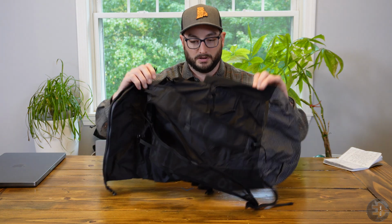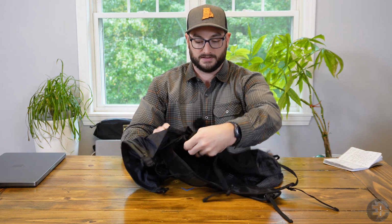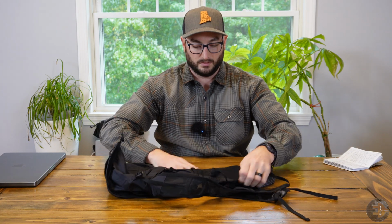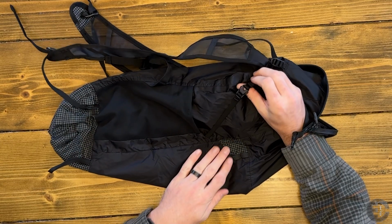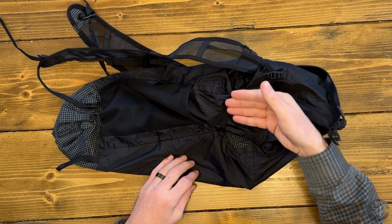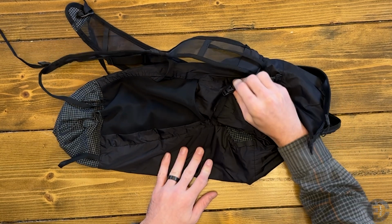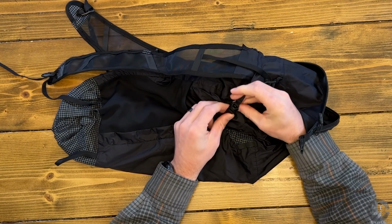Here, let's see if we can bring this out. This is the side of the bag. You also have a compression strap, so if you were going to put something taller in the bottle pocket, the side pocket here, you can use this compression strap to tighten that down and lash it closer to the side of the bag.